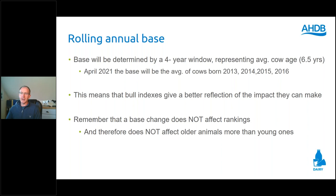Final point just to highlight is that a base change does not affect the ranking. So it doesn't mean that all of a sudden we're going to re-rank bulls because we're doing a base change. It's just all animals will be affected in the same way. And it also does mean that it doesn't just affect older animals more than young ones.